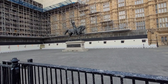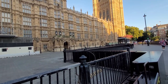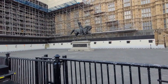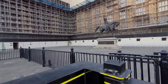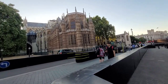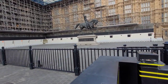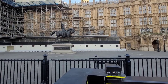Now this bit where he stands is known as Old Palace Yard. Old Palace Yard was a courtyard of the medieval Palace of Westminster during the time of Edward the Confessor. Old Palace Yard connected the palace with the Westminster Abbey. It was a quiet and secluded spot where people just used to have a break from city life.